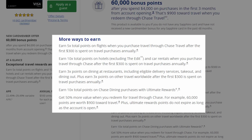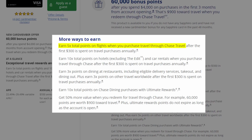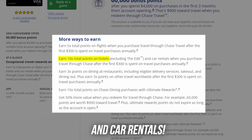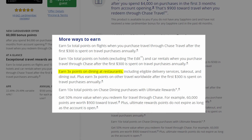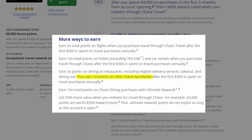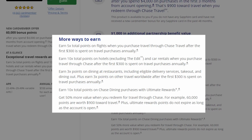So to cover some of the benefits of it, the earning categories, it's going to give you the same 5x back on flights booked through the Chase Travel Portal, but it boosts you up to 10x back on hotels booked through Chase's Travel Portal. Once again, overlaps on the dining category, giving you 3% there, but increases your earning rate in the travel category to 3x, and then gives you 1x on everything else.